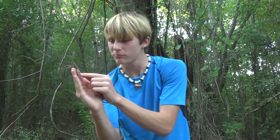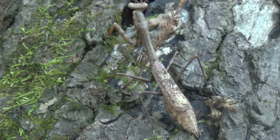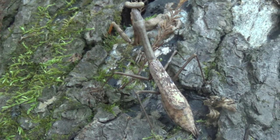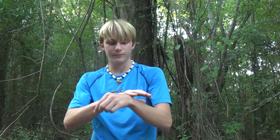Whoop! Did you see that? He just tried to fly away. Now this one has really tiny wings. This kind of mantis has these little tiny wings, and they can fly to an extent, but the Chinese mantid and the Carolina mantid fly a lot better than this one, which is also good for farmers because they know it's going to stay in the same area.